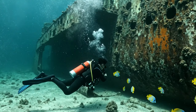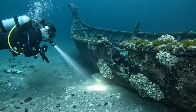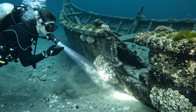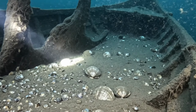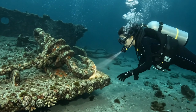We investigate an unexplored area near the wreck. A smaller vessel may have broken free during the sinking. Sediment has completely filled what remains. Deck equipment was dragged down with it.